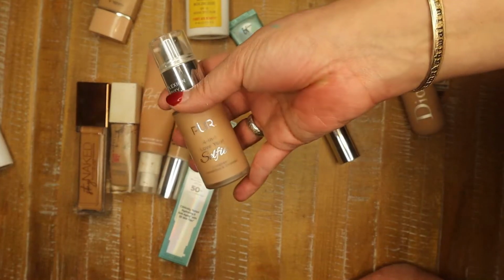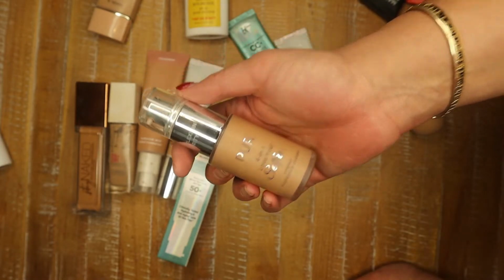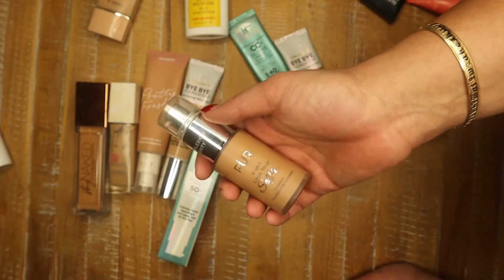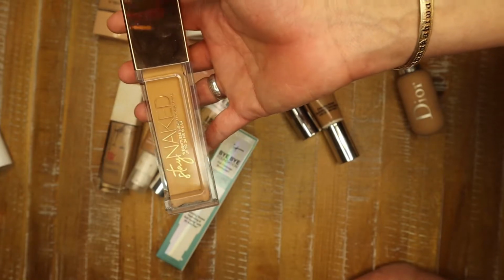Here's the Pür 4-in-1 Love Your Selfie. This is also another favorite of mine. It is so full coverage, it's long lasting, it's great for oily skin, and I just really love this stuff, so keeping this.